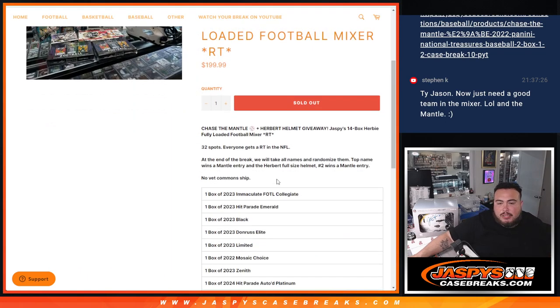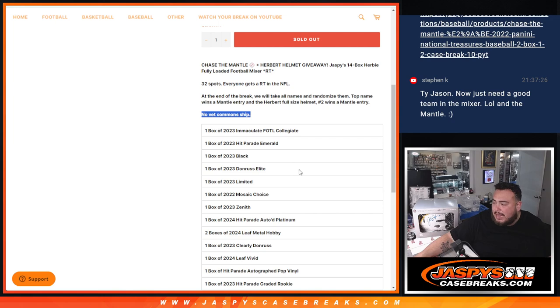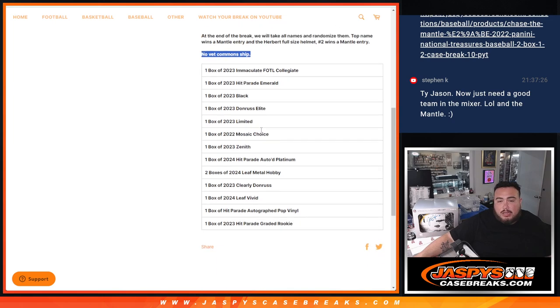14 total boxes. Remember, guys, no veteran comments will ship, but most of the stuff is kind of one-pack product. So most of it will be shipping. It's just more like the Donruss Elite and maybe some limited base and clearly Donruss. But most of it should be shipping, to be honest. There's not going to be that much veteran comments. Everything should be mostly numbered and whatnot. Obviously, one card's in the hip parades and whatnot. And then obviously, Immaculate, everything numbered. So good list of them, guys.